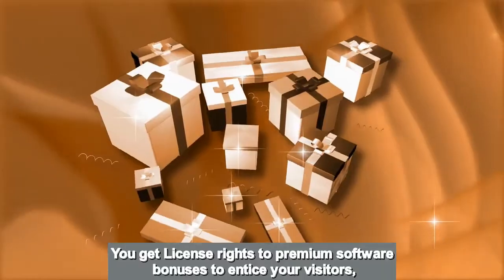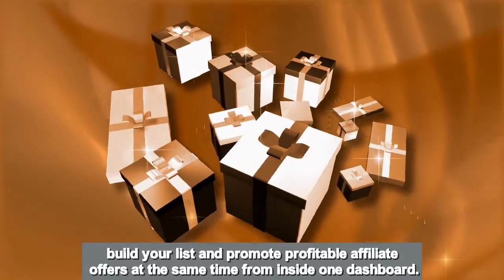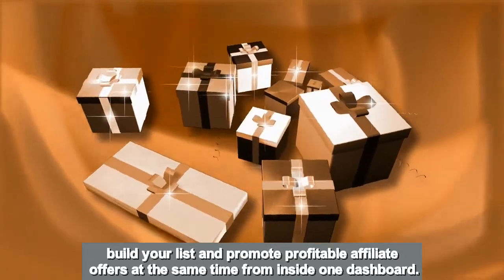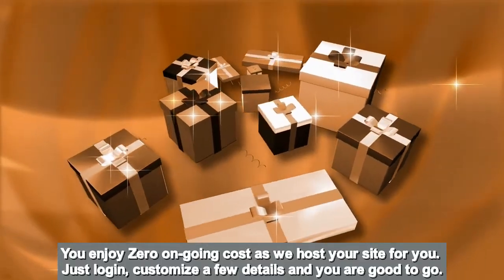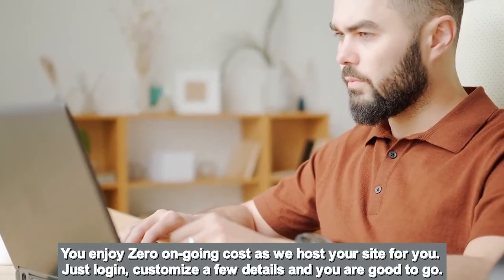You get license rights to premium software bonuses to entice your visitors, build your list, and promote profitable affiliate offers at the same time from inside one dashboard. You enjoy zero ongoing cost as we host your site for you. Just log in, customize a few details, and you are good to go.